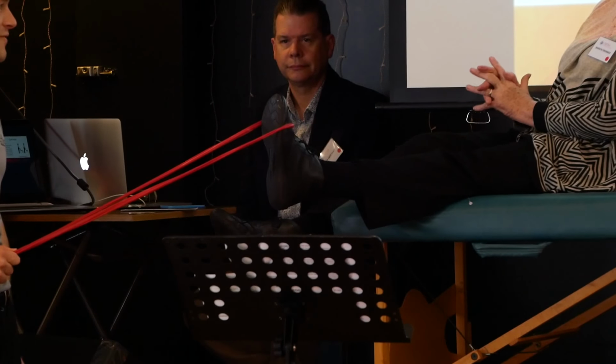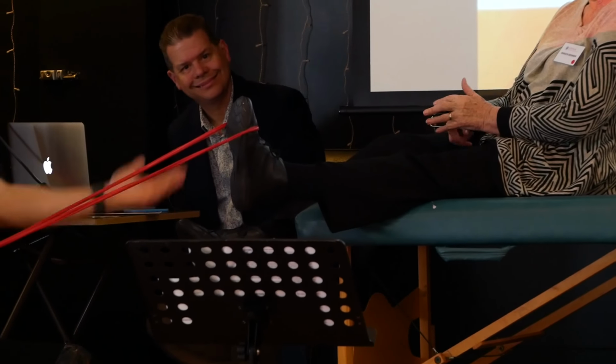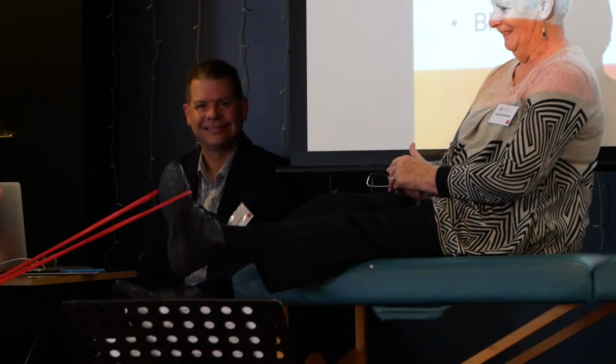That's good. Look at that, with facial expressions and everything. Yeah, good. Slowly come back down. So she's trying to keep it all in one line. She's not letting her foot drop in towards the side or go out towards the other side. Pulling up again. Can you feel the muscle working through the front there?